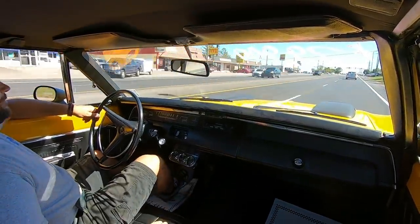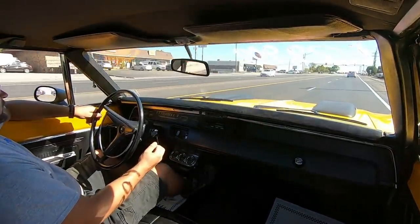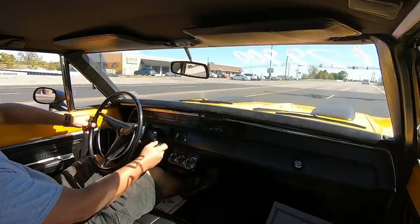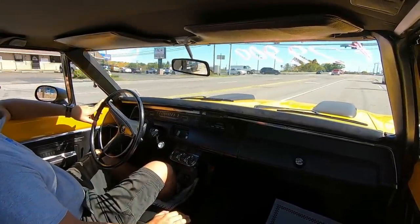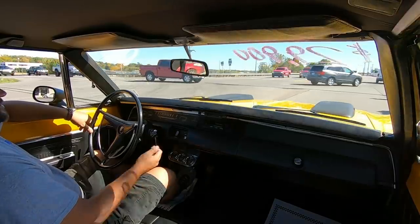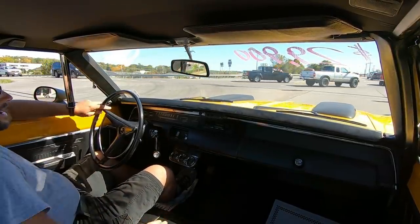Down is not hooked up on this one. Ooh. Definitely a lower end gear. We were only going about 10, 15 mile an hour and I shifted down into first and it chirped the tires. So it's low gear, not a highway car.